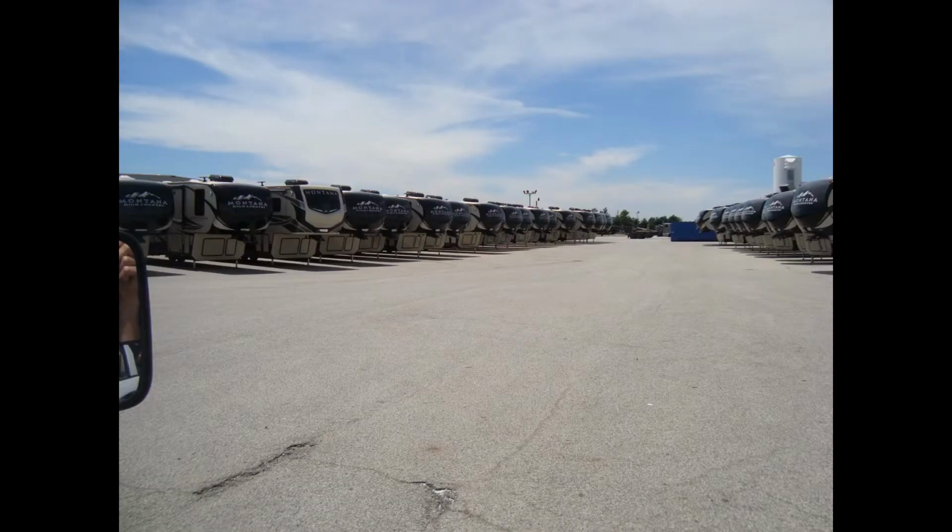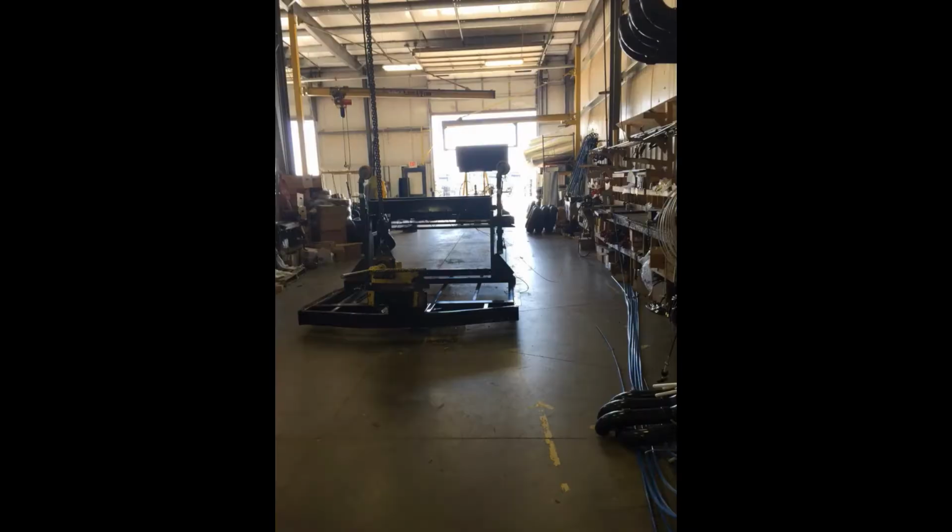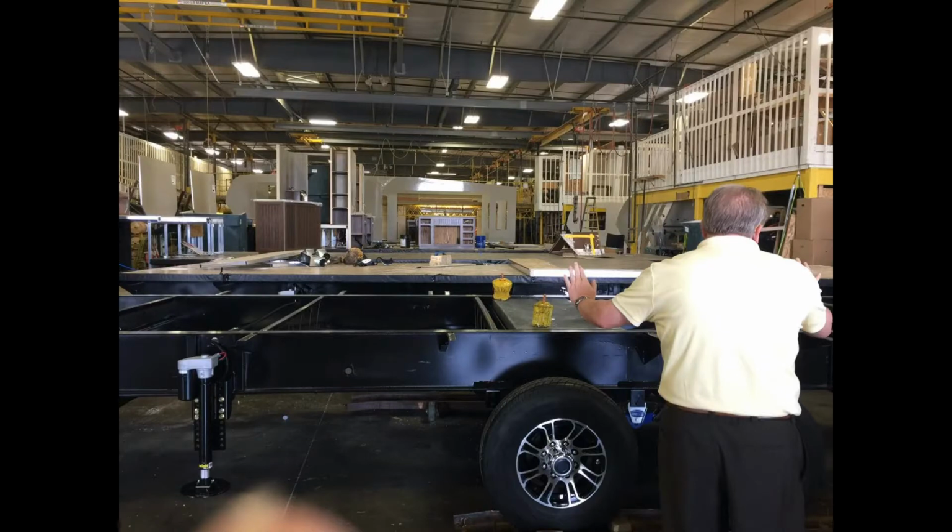Okay guys, here we are at the Montana factory tour for Montana High Countries. These units are all stacked up out here waiting for transportation to come and get them after being built. And here's the frame shop. They come in, the frame's put together. What they do is they put the axles and the front stands on them. Then they put them on these dollies. I don't know if you can see underneath the wheels. So they actually slide these frames down the line sideways like that.